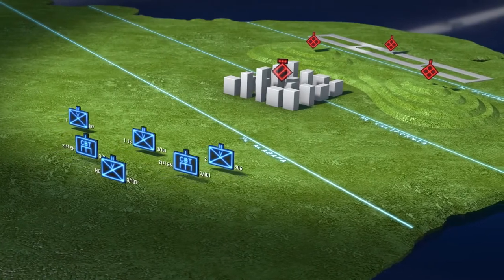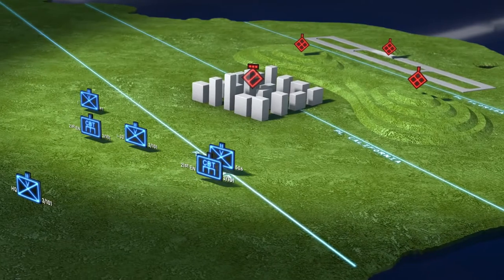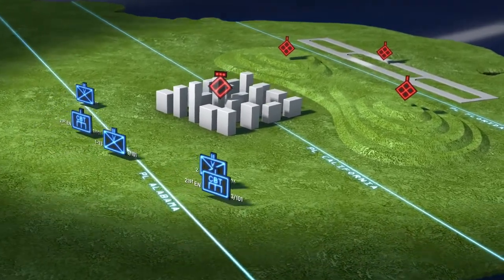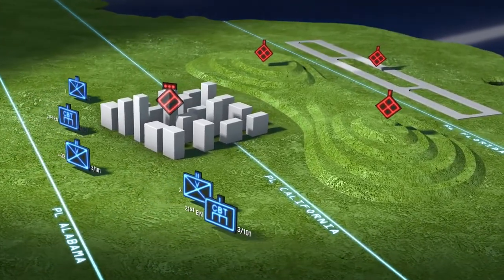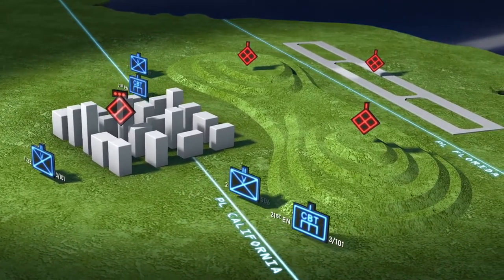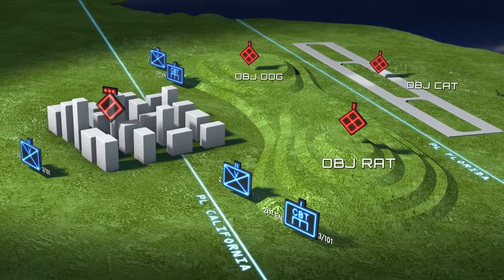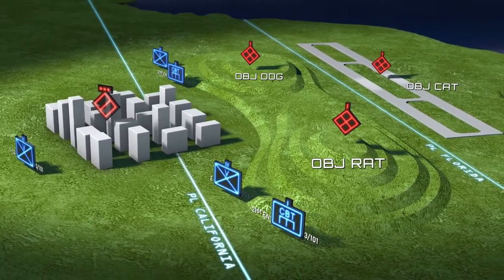In this scenario, an IBCT conducts a movement to contact against a battalion-sized near-peer enemy force that is conducting an area defense to protect a landing strip. The IBCT's mission is to seize the landing strip, but first must seize two sub-objectives in order to isolate the landing strip with a decisive operations maneuver.